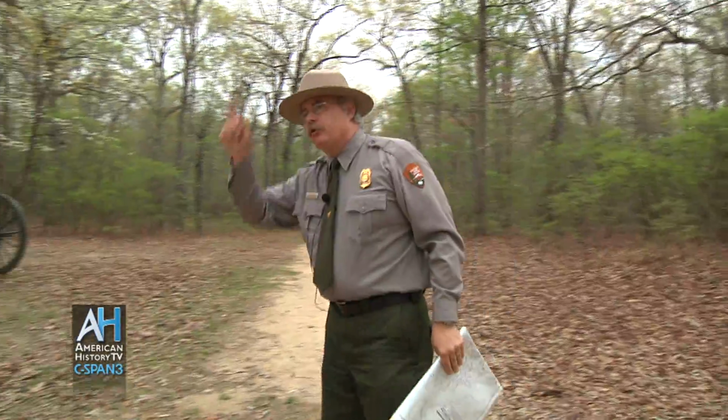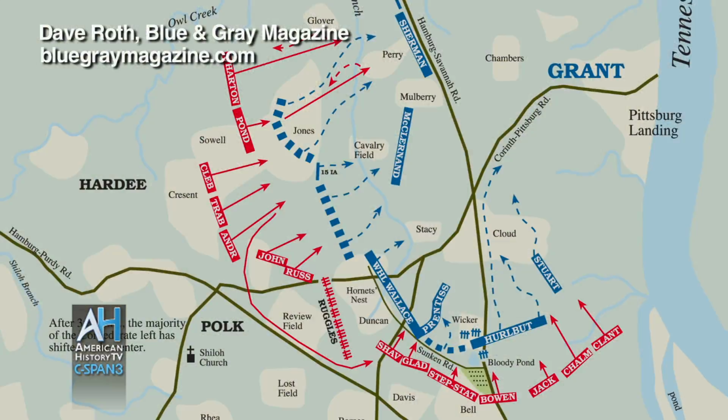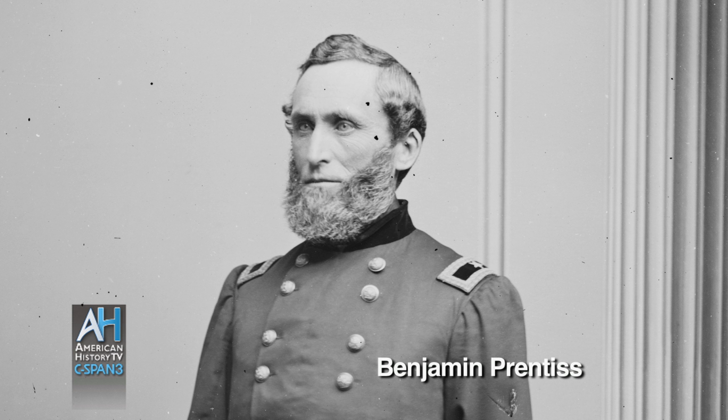Unbeknownst to them, Sherman and McClernand have decided to move again. And in this move, they completely step back and away from Will Wallace's right flank, and a gap develops. And before the Federals know it, Confederates have worked their way through that gap. All of a sudden, Wallace and Prentiss find themselves cut off at around 5 o'clock, and they now have to try to fight their way out of here.